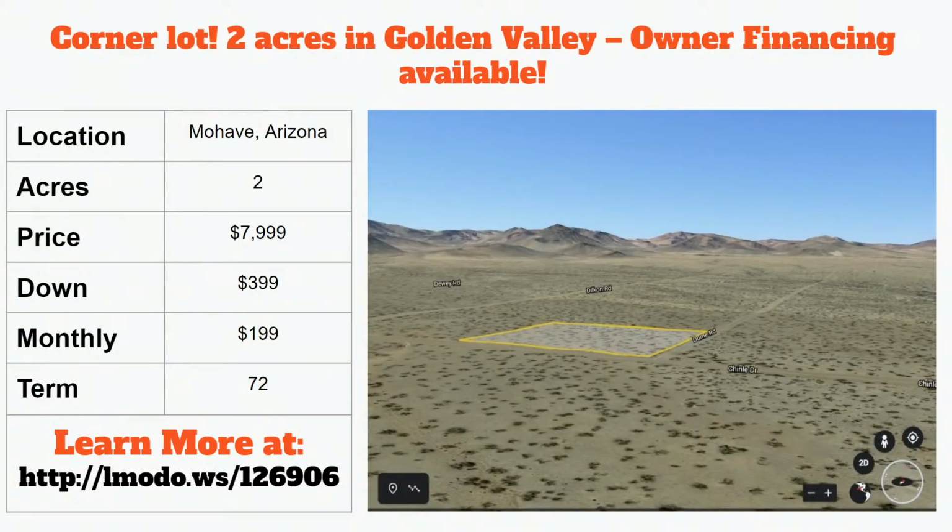The next property is a 2-acre corner lot. 2-acre corner lot with owner financing, of course, because all of these have owner financing. But 2 acres for $8,000, $399 down, $199 a month for 72 months. Okay, all right. So look, if you're looking for something that has road access, I'm going to tell you that this is probably a bucket 3 or bucket 4 property, but you have to confirm it. The reason I say bucket 3 or bucket 4 is look at the price too.